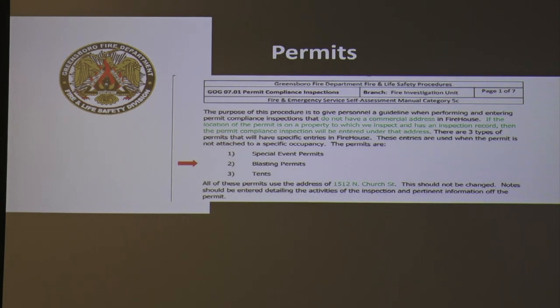Permits, they have to go downtown and pull permits for different things: special events, blasting, and tents. Special event permits are often not tied to a direct address, so when we put them in the inspection side, we use 1512 North Church Street instead of the physical address. If they have a physical address, we can use that, but they have to pull permits. We have to inspect these tents. Food trucks, we don't have regulations over, but we can enforce that they have their wheel chocks down and a fire extinguisher.